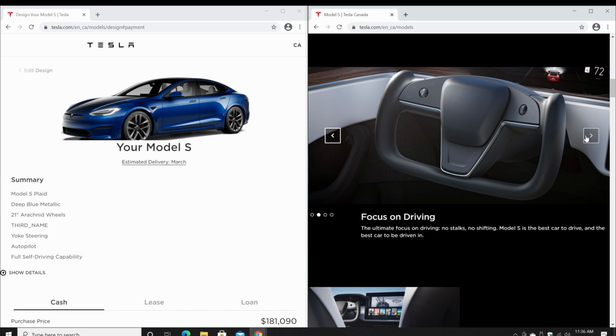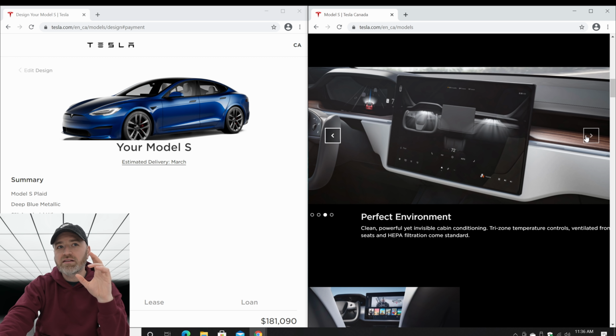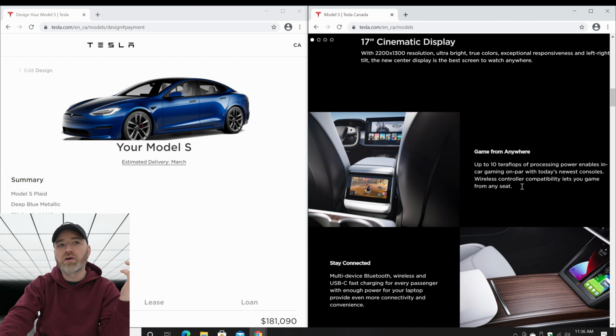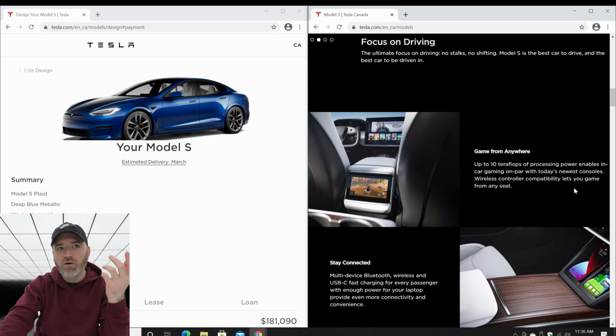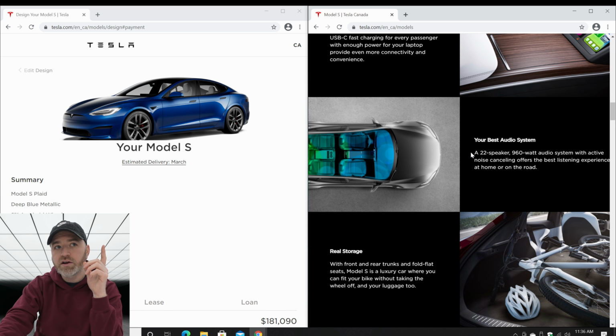It's really starting to feel like it's a piece of tech as much as it is a vehicle. Like there's a real tech emphasis here. Obviously, anyone who's been following Tesla knows that. Game from anywhere up to 10 teraflops of processing power, including a display in the back, which the passengers can game on. 2 wireless charge mats in the front of the vehicle, as well as USB-C fast charging for every passenger and enough power for a laptop to charge. There's a new audio system, 22 speaker, 960 watt audio system.